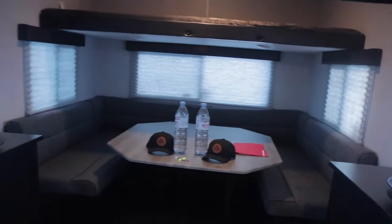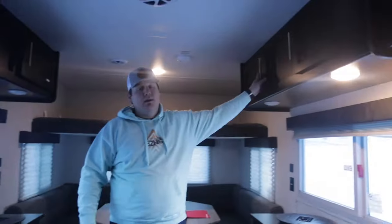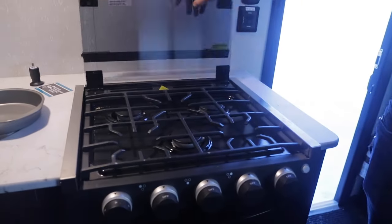All right, look at this thing. This is unbelievable. We keep everything fully loaded in here. Really, all you need to do when you show up is bring your fishing gear, your rods, tackle, some extra bait if you want, your tip-ups, sleeping gear, and some slippers to be extra comfy. I don't have them on yet, but I brought them.